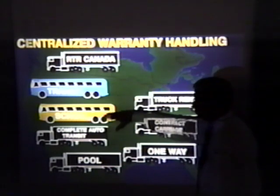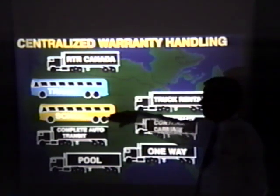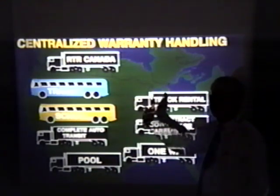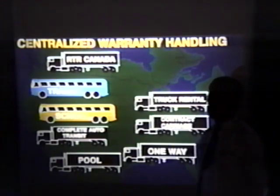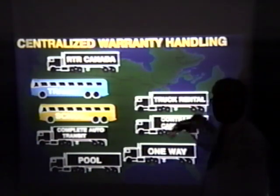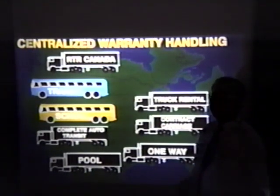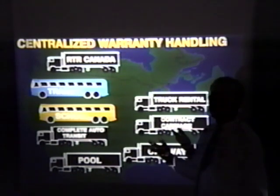In addition to the transit buses, we do operate about 6,000 school buses. We transport about 400,000 school kids each year. A big part of our business is contract carriage, dedicated driver, truck, the whole nine yards, if you will. If you are planning on buying a new Saturn vehicle, it'll probably come to you on a Ryder truck.